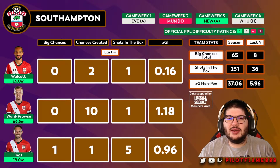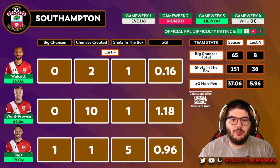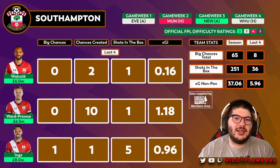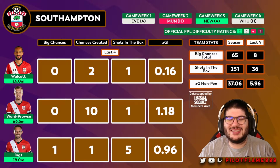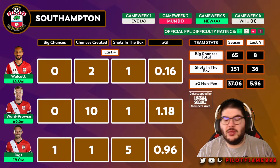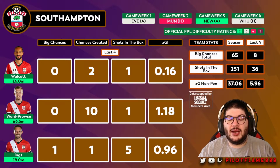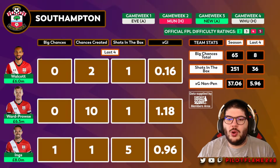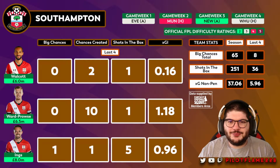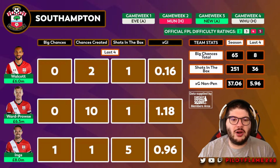He's currently sitting at 8 million as a starting price. Only one big chance in the last 4 matches shows that he was a bit starved. Although he did have an on and off injury-prone season, which is something that in the previous season he did not have. So maybe is it time to basically consider Danny Ings an injury-prone player again? We'll have to see on that front. But if the Saints are firing, I think Danny Ings is probably the one to go for.